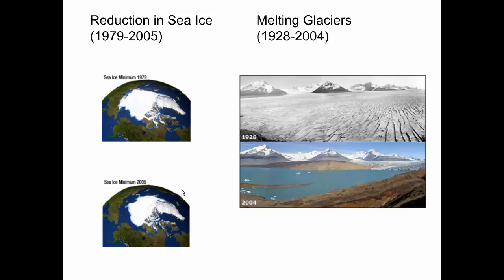This shows sea ice in the Arctic. The white, obviously, being the Arctic. Top of the world. This is in 1979. This is 2005. If you notice this area, in 2005, this is open water. It's not frozen any longer. In 1979, which is not that long ago, the ice is still forming. So this Arctic ice is melting. It's drastically receding.